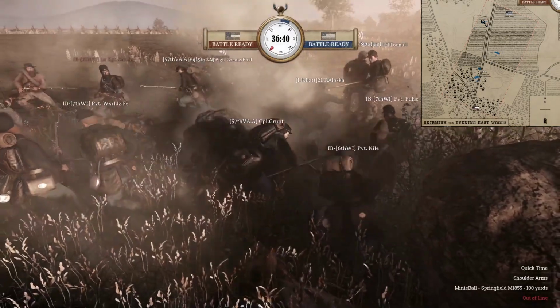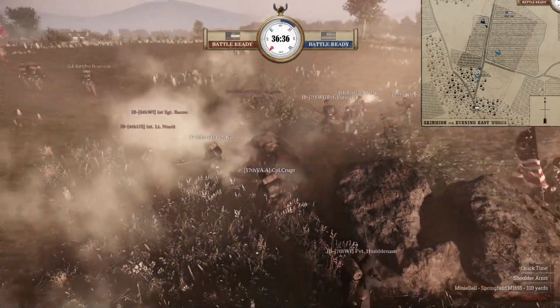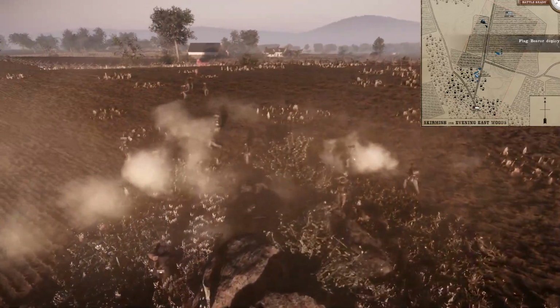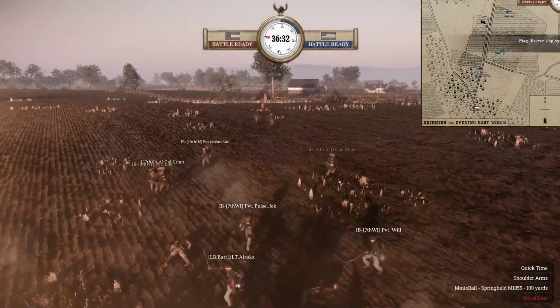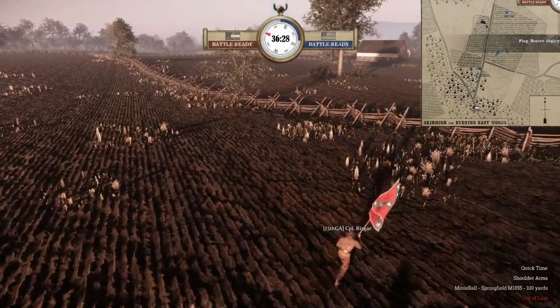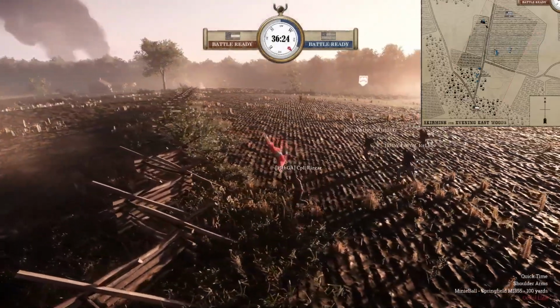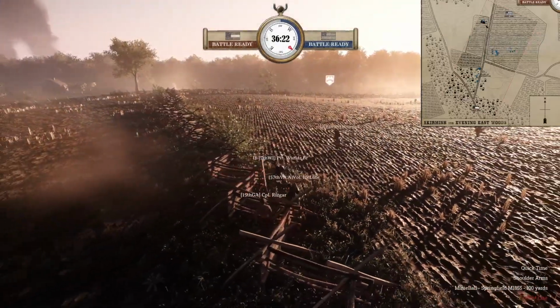Coming in with the bayonet, 15th. Under the blade of the Iron Brigade, and there they go. They're running for it. Flagman trying to survive here to see another day. Go, Corporal. Don't look back. You got a bunch of Yankees on your ass.